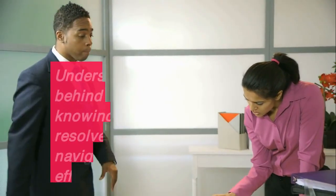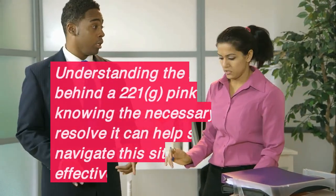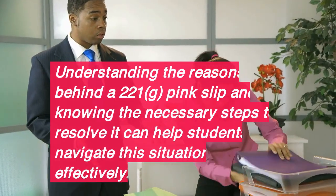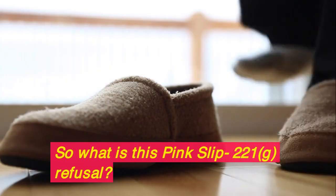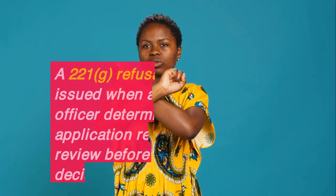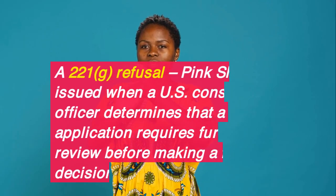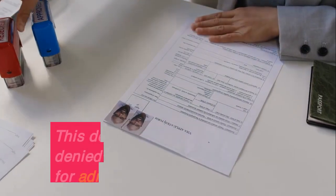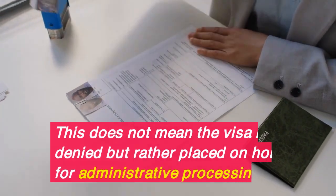Understanding the reasons behind a 221G pink slip and knowing the necessary steps to resolve it can help students navigate this situation effectively. So what is this pink slip 221G refusal? A 221G refusal pink slip is issued when a U.S. consular officer determines that a visa application requires further review before making a final decision. This does not mean the visa is denied but rather placed on hold for administrative processing.